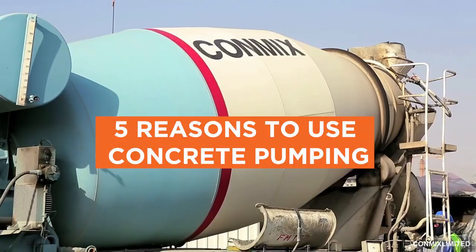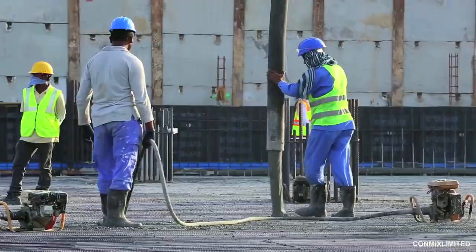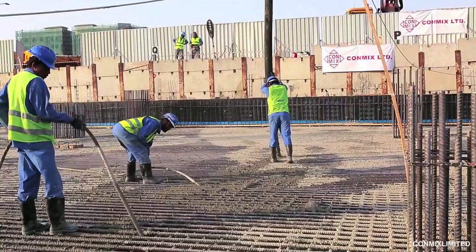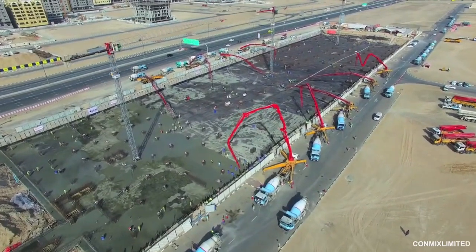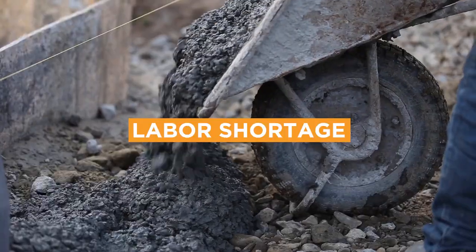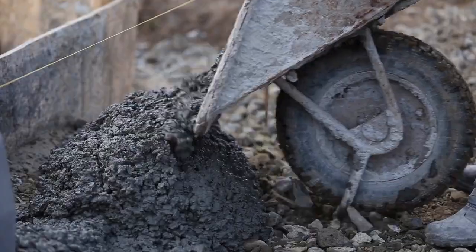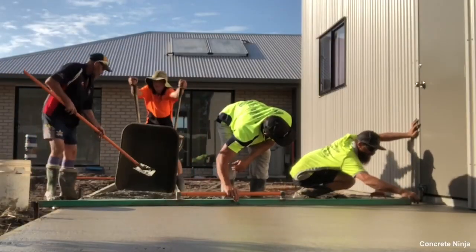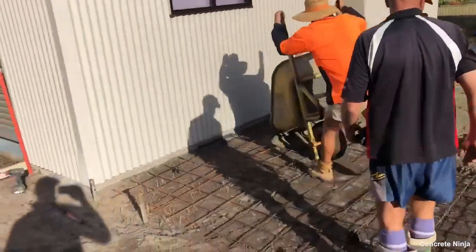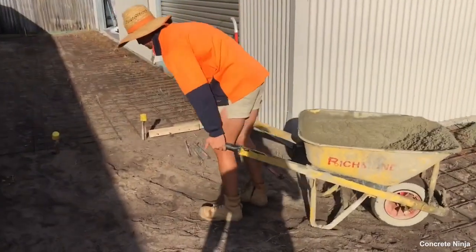5 reasons to use concrete pumping. So far away. You can't always get the mixer close enough to where you need to pour the concrete. This is common in construction sites located in a city or a residential neighborhood. Labor shortage. The wheelbarrow is one of humankind's greatest inventions, but it requires a lot of muscle to move wet concrete around. Even if saving money on labor is not the primary goal, it may be challenging to find enough workers in today's economy.